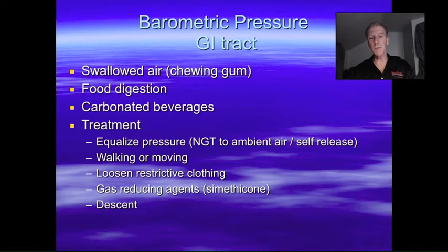So things like, and this is probably very important when you're flying on an aircraft, things you don't want to do. You don't want to be chewing gum because you're swallowing more air. Certainly carbonated beverages are another issue as far as getting more gas on board. So walk around, try to equalize that pressure, and loosen restrictive clothing because of that increased expanding gas, which is also otherwise unpleasant.